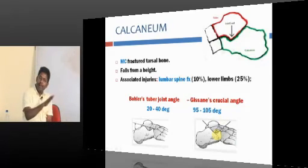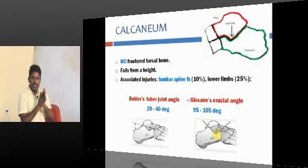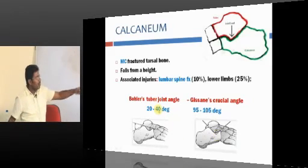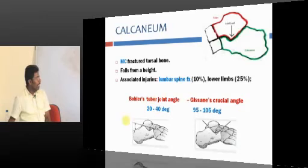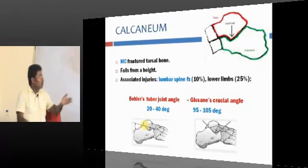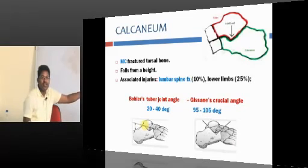So, if the angle is maintained within the normal range, it means that the articular surface of the calcaneum is intact, you do not need to worry. If the angle is affected, it will go for osteoarthritis, it is an indication of displaced fracture. What is the normal angle? Bohler angle is 20 to 40, Gissane angle is around 100, maybe 95 to 105. If the fracture happens in this region, this angle will again lessen. So, Bohler angle will come down further, whereas Gissane angle will widen further. You understand? If you look at this picture only, you can easily remember.